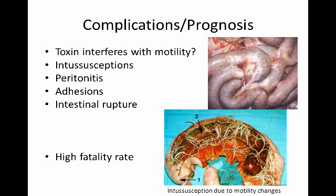Even without rupture, they can lead to peritonitis and damage to the intestine, which leads to adhesions down the road, as in the top picture. That scarred small intestine, things aren't moving through very well because that's all kinked up. And finally, as we saw, they can lead to intestinal rupture. Unfortunately, Ascarid impactions have a relatively high fatality rate.